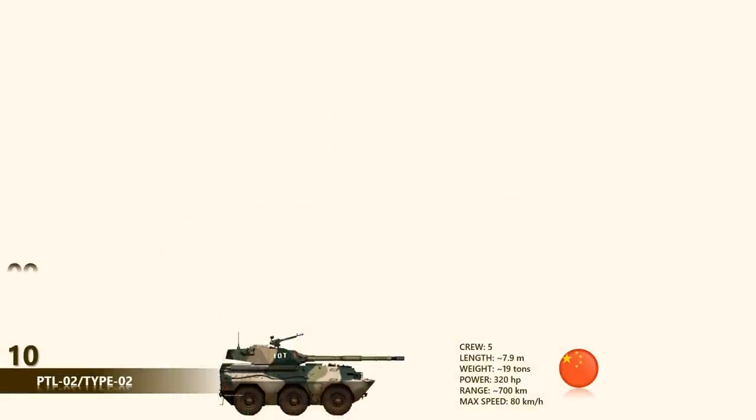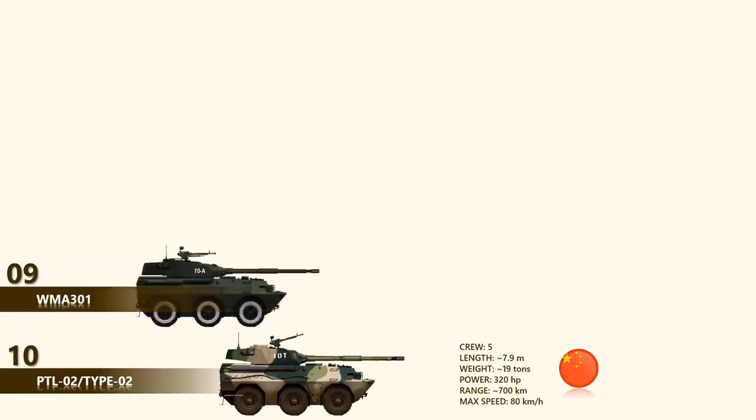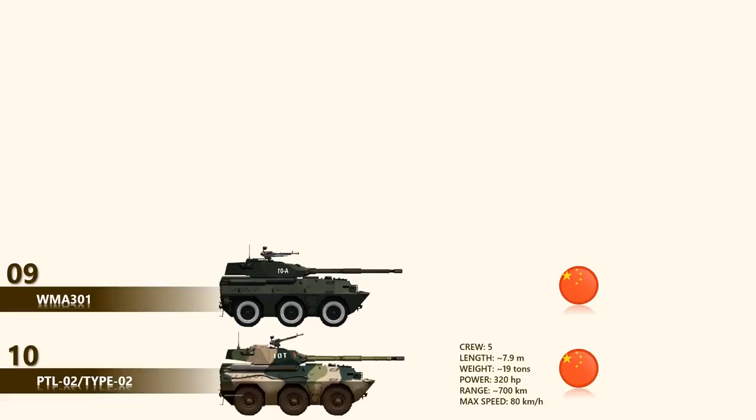cupola. At number 9 is WMA-301. Again on the list is a Chinese modified version of the PTL-02. The WMA-301 can be identified by a wedge-shaped turret. It is in service with Cameroon, Chad, Djibouti, Myanmar, Senegal, and possibly some other countries. The main difference between them is that WMA-301 uses a 105mm rifled gun in place of a smoothbore.